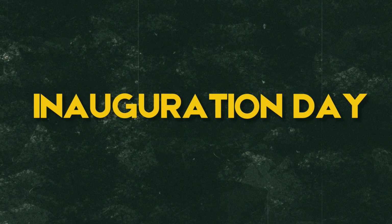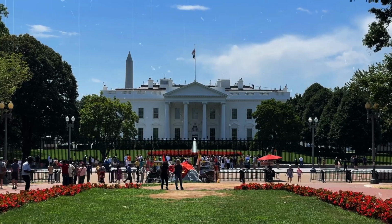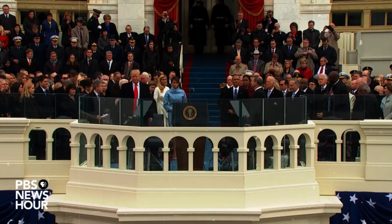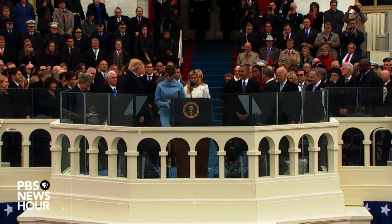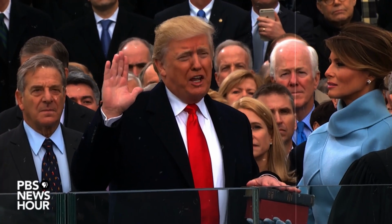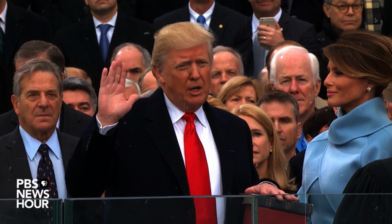Number 5. Inauguration Day. The process culminates on Inauguration Day, which takes place on January 20th of the year following the election. This day is constitutionally mandated and represents the formal transfer of power. At noon, the president-elect takes the oath of office, as prescribed by the U.S. Constitution in Article 2, Section 1.